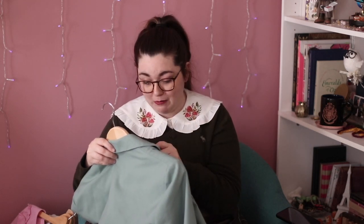Now, while the jacket is a little bit oversized, the skirt could not be any smaller, otherwise it would not fit me. So the skirt is like a perfect fit. So it just goes to show that sizing is so irrelevant and really hard to just pin down. So yeah, just something to keep in mind. But anyway, I was really excited about this.